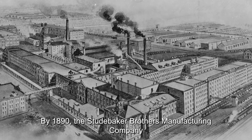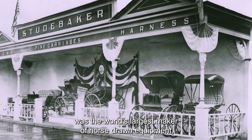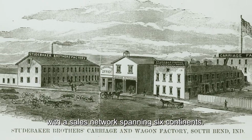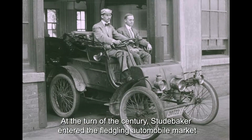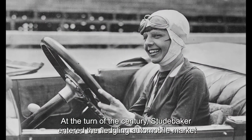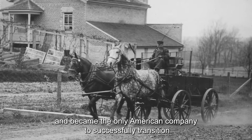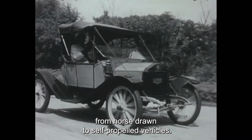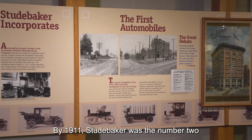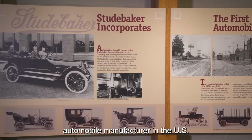By 1890, the Studebaker Brothers Manufacturing Company was the world's largest maker of horse-drawn equipment, with a sales network spanning 6 continents. At the turn of the century, Studebaker entered the fledgling automobile market and became the only American company to successfully transition from horse-drawn to self-propelled vehicles. By 1911, Studebaker was the number 2 automobile manufacturer in the U.S.